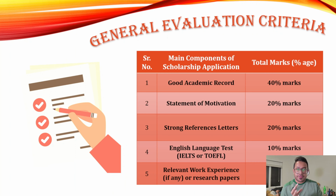So the general evaluation criteria to get a fully funded scholarship includes your good academic record. The weightage may vary depending on which scholarship you are applying in. Statement of motivation, strong reference letters, your English language test score, and relevant work experience or publications.